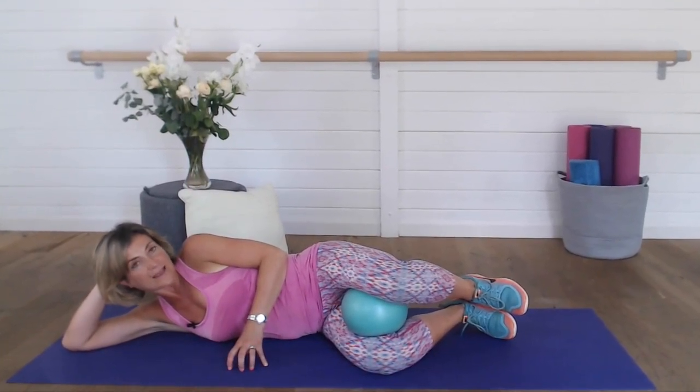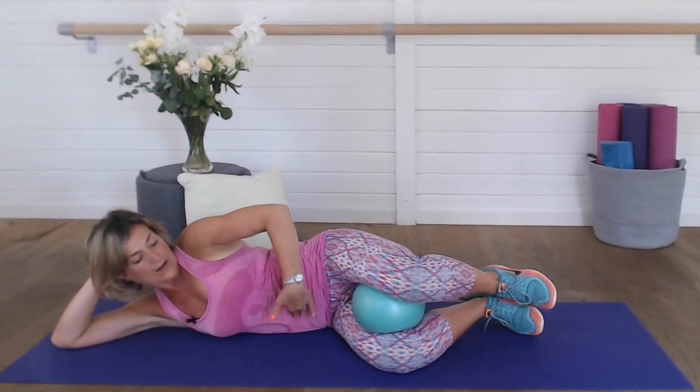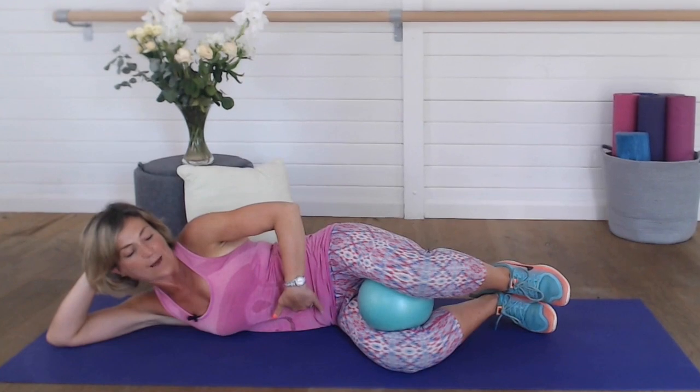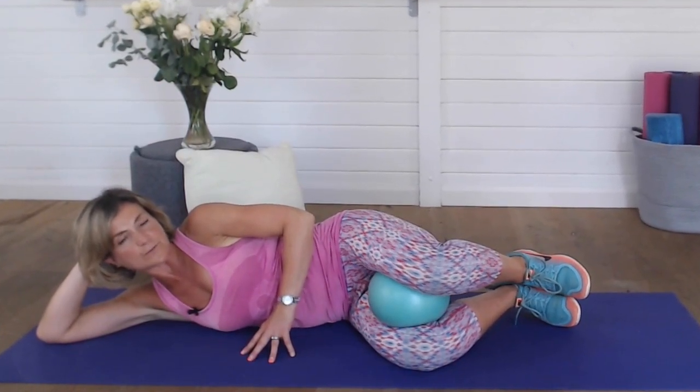We're just breathing in to relax, and then breathing out, squeezing the ball, bringing the belly button in, lifting up the pelvic floor. Breathe in, relax. Breathe out, squeeze the ball.